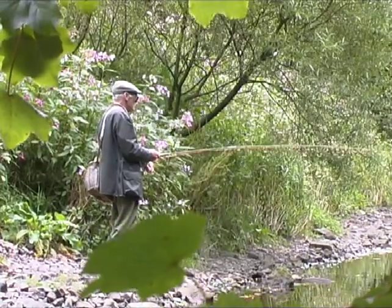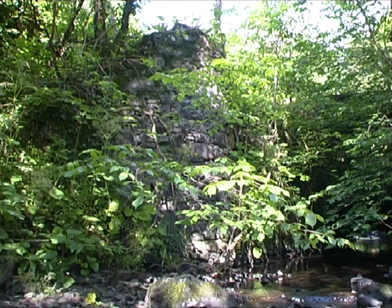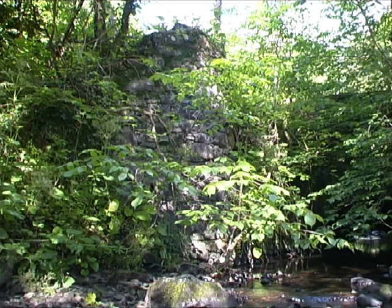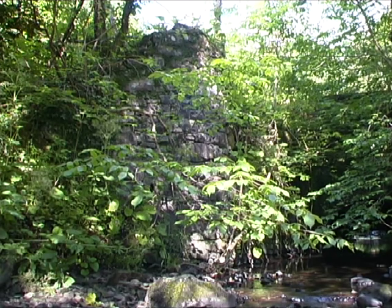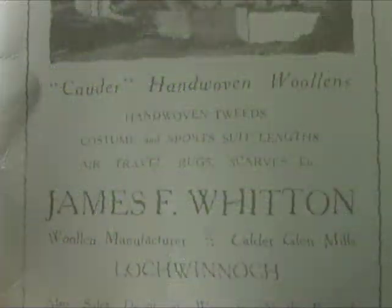Whitten's Mill, another place we used to visit occasionally because it was kept rather private, but there was some good trout in the pool up there, and it was fascinating to watch the mill wheel turning and all the weaving going on.